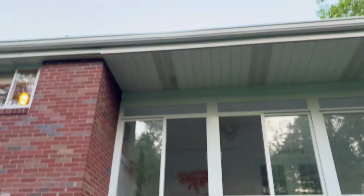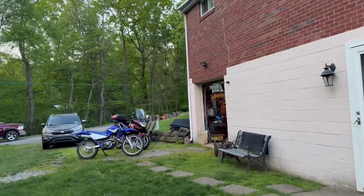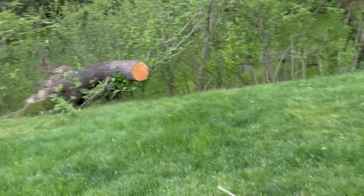Took this tree down. This tree was partly on my roof. Had to have the roof fixed. It screwed up 8 of the shingles. Luckily I saved some of the shingles from when I had a roof put on.